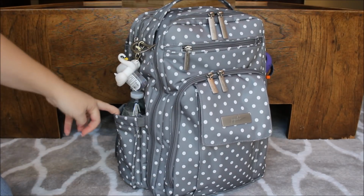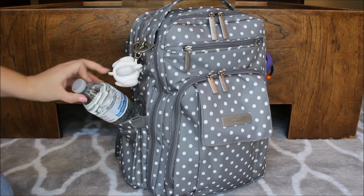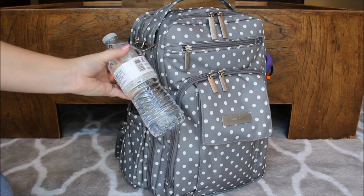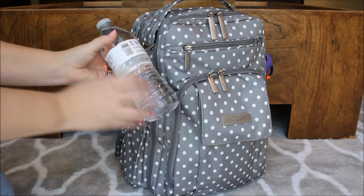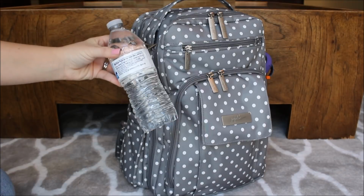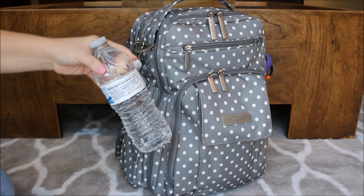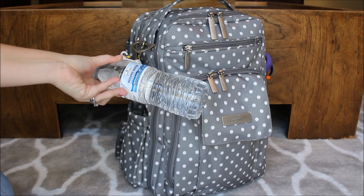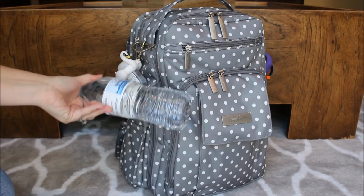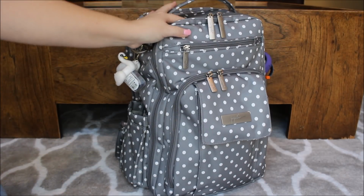The side pockets here are insulated. I actually just have 2 water bottles here on the side. We tend to just start the day off with these. I was carrying Swell bottles, like stainless steel water bottles that we were refilling. I was finding that they were getting very heavy on my bag though, so we just went back to good old plastic water bottles, and we were either refilling them the first part of the day and then buying fresh throughout the day. It just ended up being easier for us because the bottles were tending to get really heavy throughout the day. So that's what I have in here.